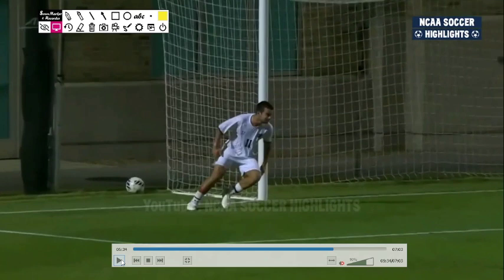Otherwise, that was the match for Notre Dame versus Chicago State. A match filled with a lot of goals, a lot of mistakes.